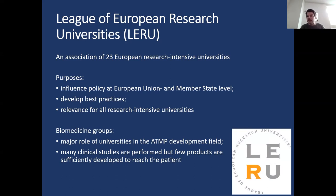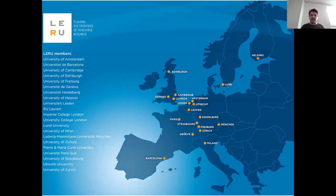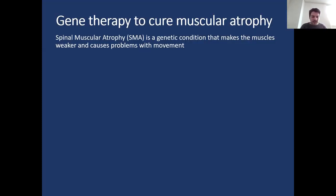And also many clinical studies are performed, but very few products are sufficiently developed to reach the patient. Just because of the things that I mentioned before about the bureaucracy, about the different interpretation that every country has of the legislation. So this is the list of the European universities that are actually taking part in this LERU association.